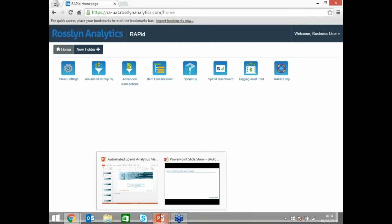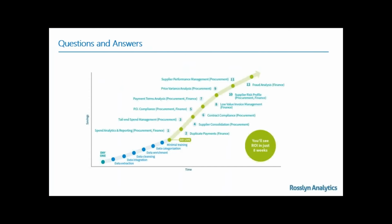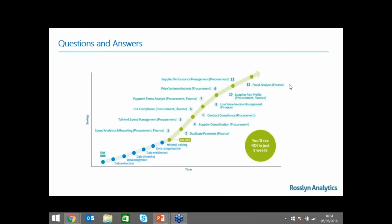Always a good one. How much does this solution cost? A typical question, I guess, from a group of purchasing guys. The answer is not very much. I mean, we've designed this to be light, to be user-friendly, and to have the ability for everybody to use. So the use of Rapid One-Click will be from £3,000 per year. So it's a very low-cost entry point.